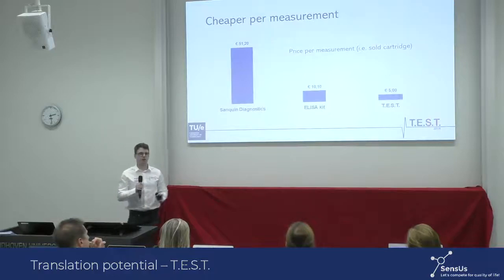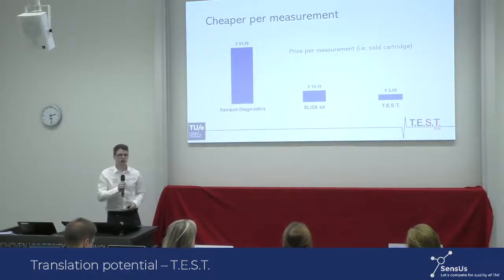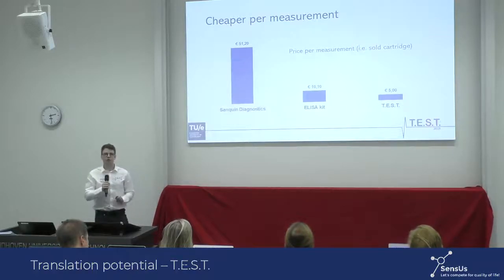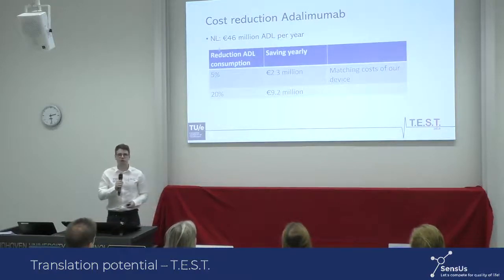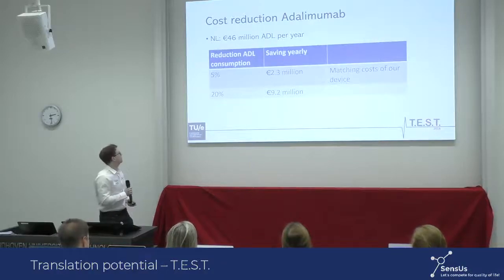Our sensor will reduce healthcare costs in 3 ways. Firstly, costing only €5 per measurement, our sensor will be twice as cheap as the already available alternatives. On top of this, we do not require any laboratory personnel, which makes it even cheaper per measurement. Secondly, if our sensor succeeds, we expect to reduce adalimumab consumption by at least 5%, which would translate to €2.5 million of healthcare cost savings per year in the Netherlands.